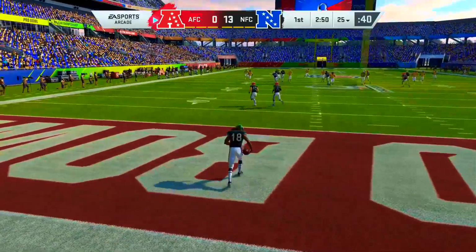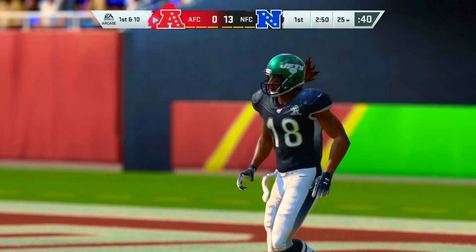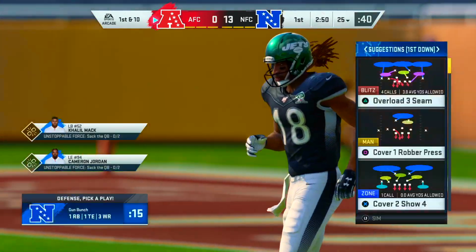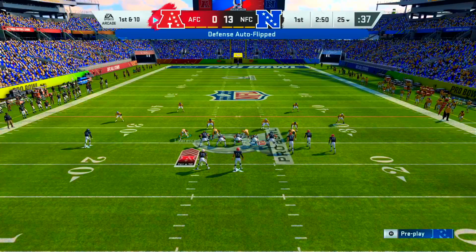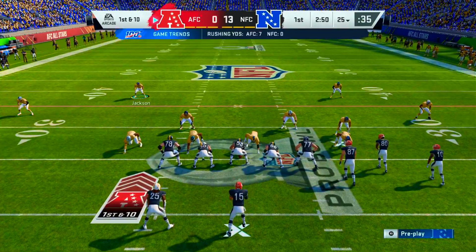This will be taken to the back of the end zone. And no run back here. This will be a touchback, and it comes out to the 25-yard line. Mahomes in the AFC now with a 1st and 10 at their 25-yard line.